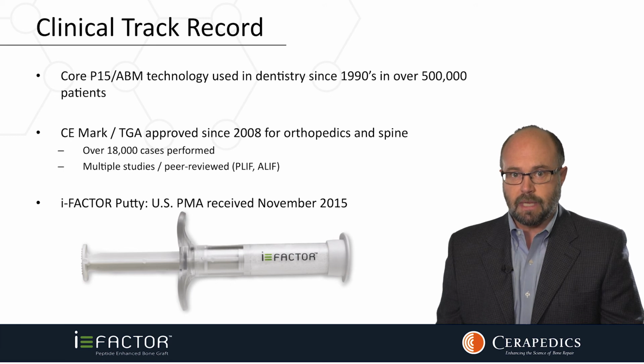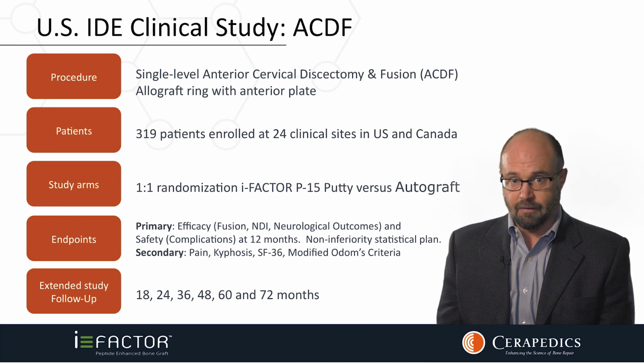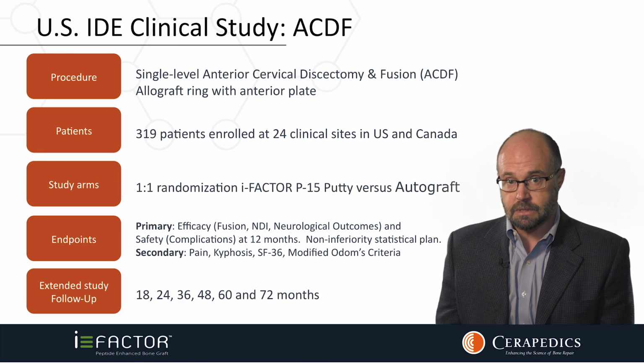This PMA approval was on the basis of an IDE, prospective randomized clinical trial, the results of which have been published in Spine. The IDE clinical trial, which resulted in the approval of iFactor, was a prospective randomized trial of iFactor versus local autograft inside an allograft ring on a single level fusion with an anterior plate. This 319 patient study was 1-to-1 randomization, iFactor versus autograft, with 4 primary outcome measures. Those were radiographic fusion, neck disability index, neurological outcomes, and safety. All patients were being followed to 6 years, and the primary outcome was measured for FDA submission at 12 months.